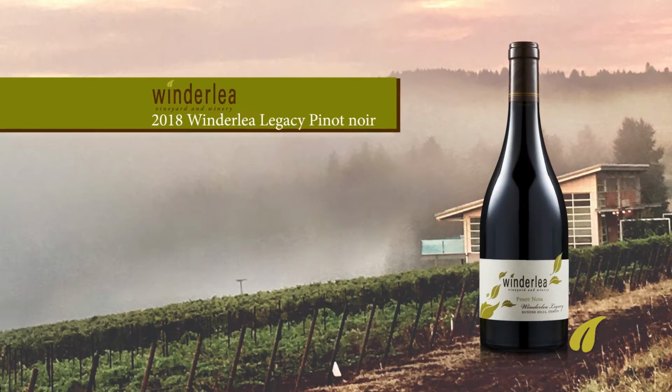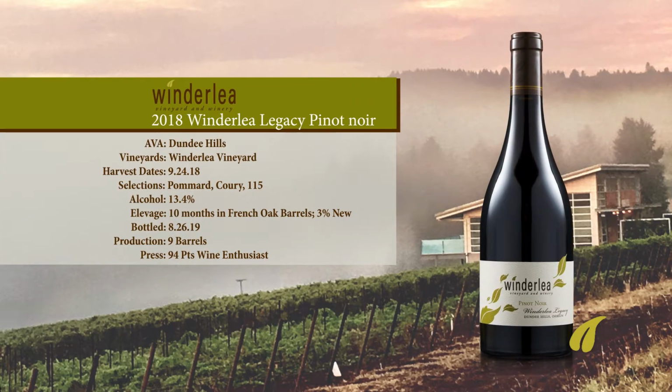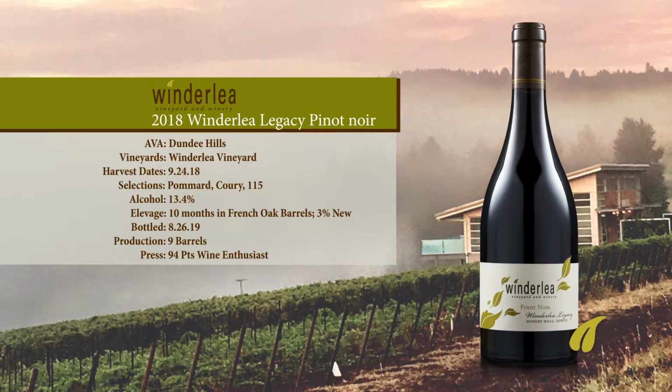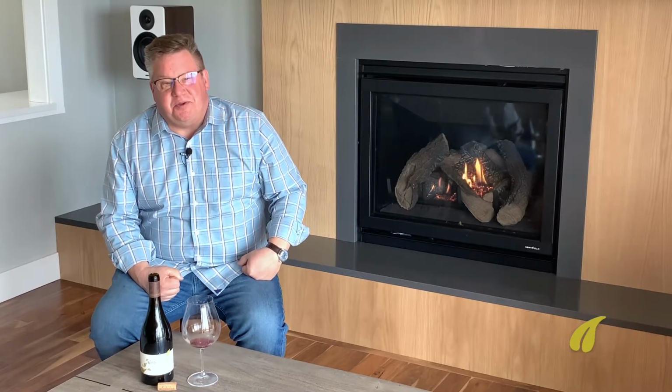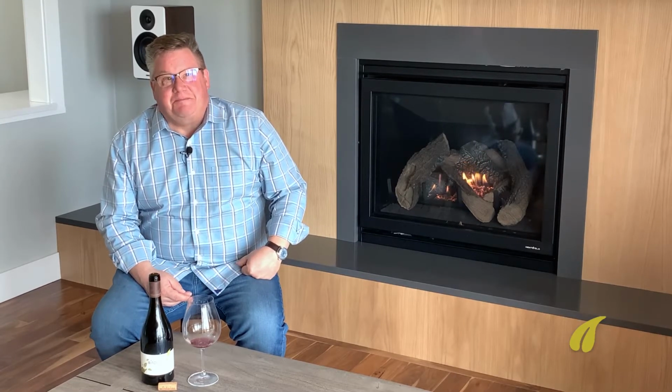Legacy bottling of Pinot Noir. If you're into finesse, age-worthy Pinot Noir, this is the one for you. Every time I drink this, I think I'm drinking time in a bottle. So those of you who are nostalgic, those of you who like elegant Pinot Noir, Legacy is your bottling from Winderlea. Cheers.